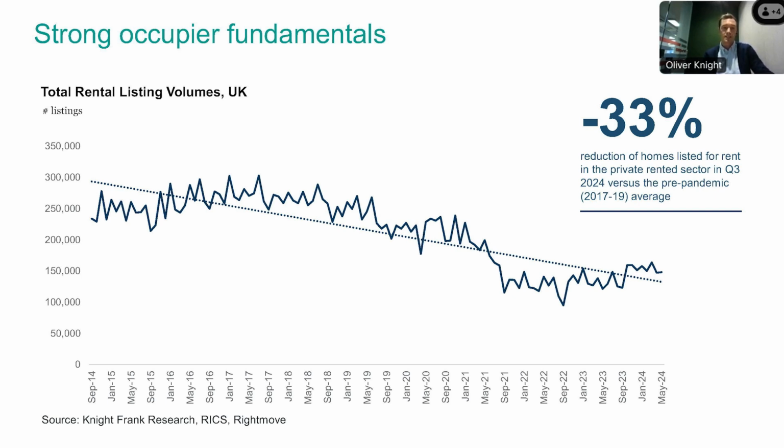In terms of why we've seen that, well, it's partly a function of the fact that we're seeing a lot less churn in the rental market. So we're seeing tenants stay put in existing properties for a lot longer than they have done before. But it also reflects this shift that we've seen in rhetoric towards private individual buy-to-let landlords over that time from government, and the subsequent changes we've seen to tax and regulation that have been introduced, which have led to some of those individual private buy-to-let landlords exiting the market.